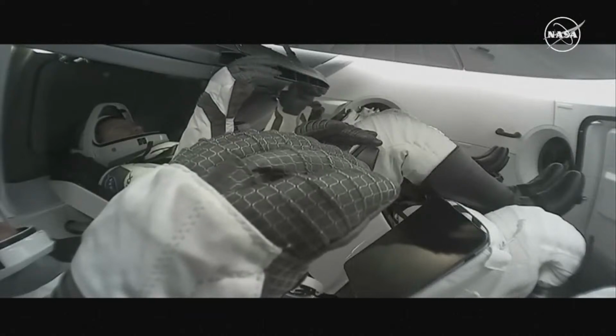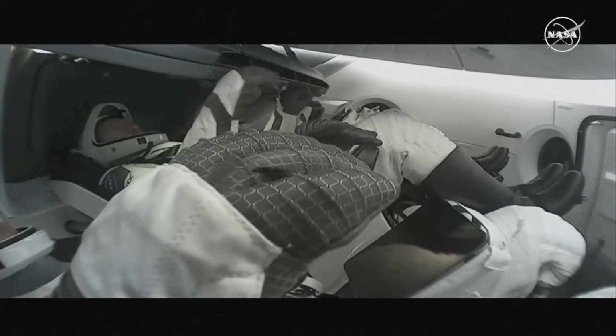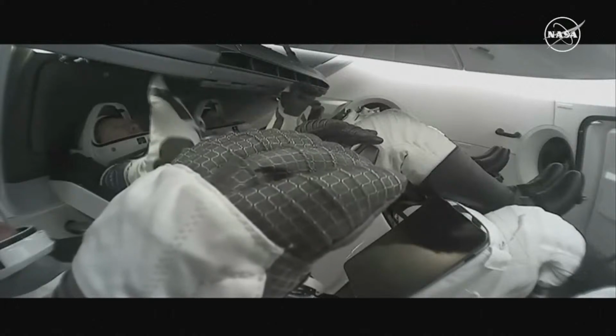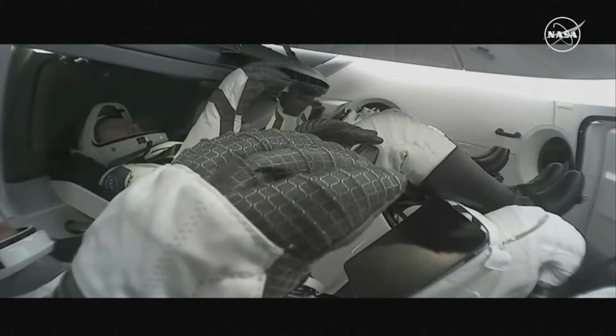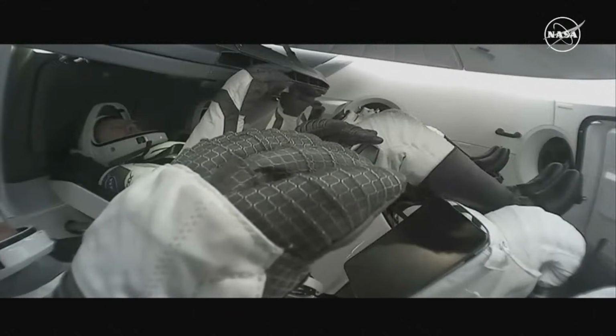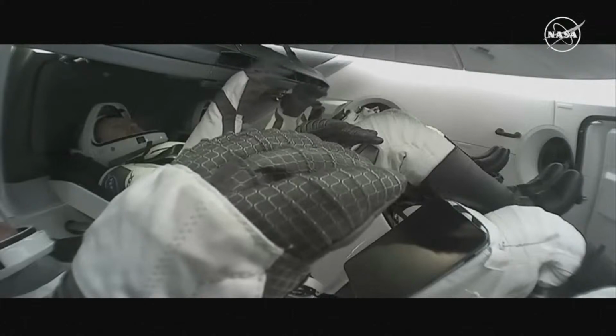Dragon will begin to slowly back away from the International Space Station, and then will hold at approximately 60 meters away from the space station. At that point, a check will occur, and if the ground teams believe everything is looking good, Dragon will begin to move in front of the International Space Station to above it. And that is the relocation maneuver, or you might hear it called transition maneuver, on the loops this morning.